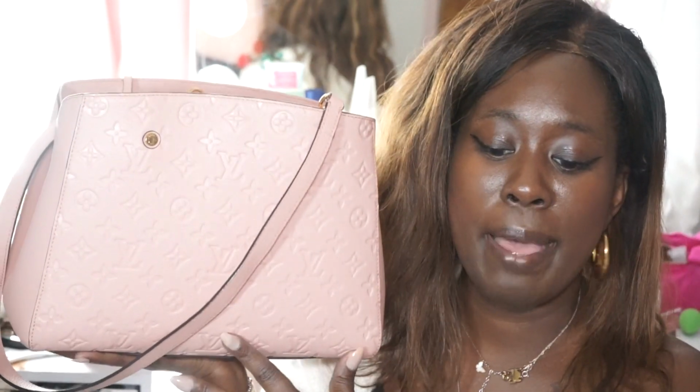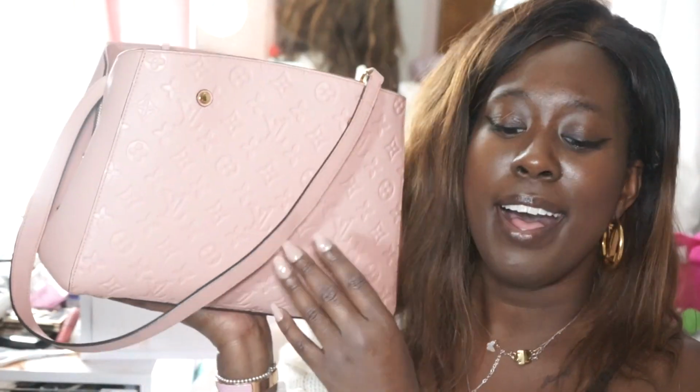This is the MM size. I know I had a video talking about this bag and I called it the BB, and that's because in my mind the bag that I was originally going after was the BB, and then I realized the MM just makes more sense for my lifestyle. But I still almost always say it's the BB size right away and then have to correct myself. So this is the Montaigne MM.